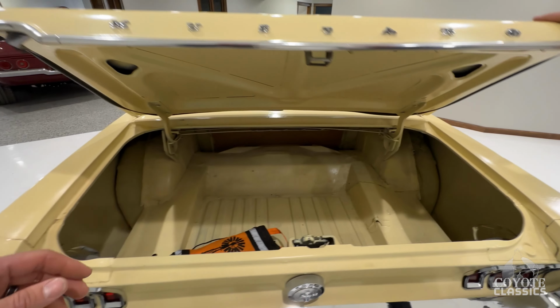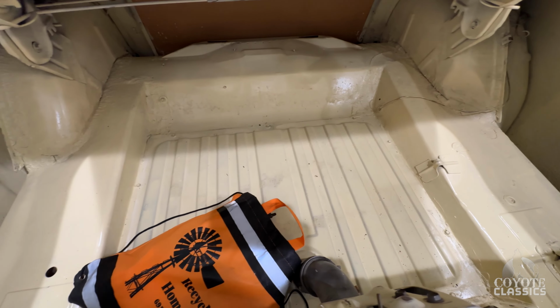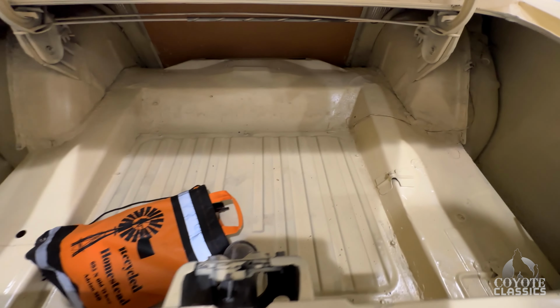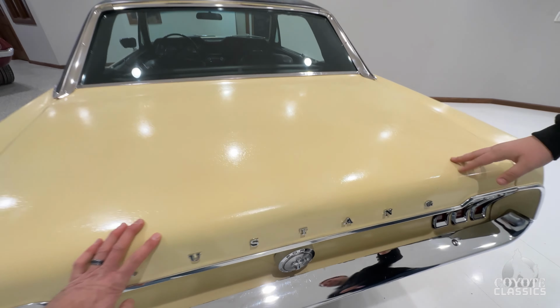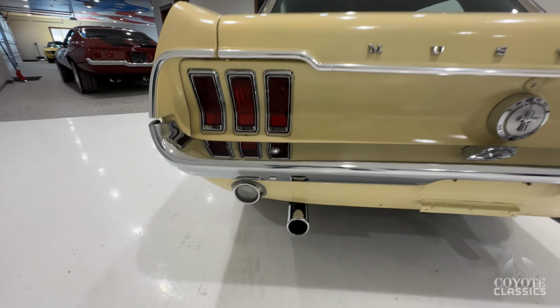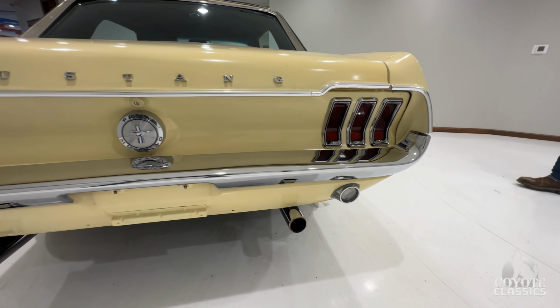But this would be a good point to say it. Whoever painted the inside of the trunk should have gotten their paint gun taken away. They should have, right? They should have. You know, I hope the person that painted the inside of the trunk isn't watching this video, but they should have had it taken away.